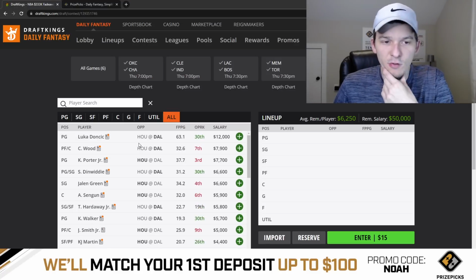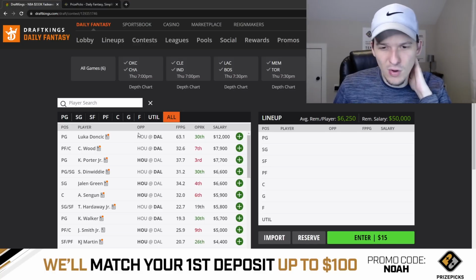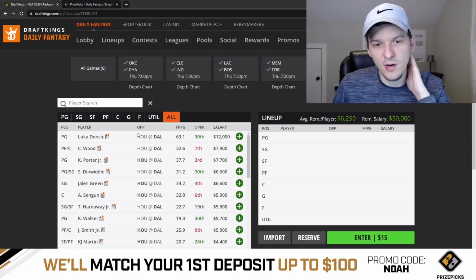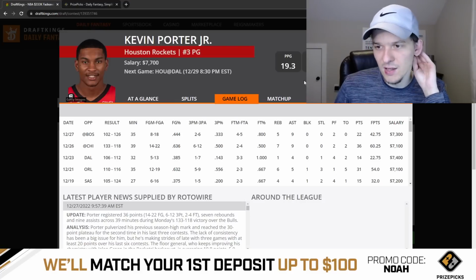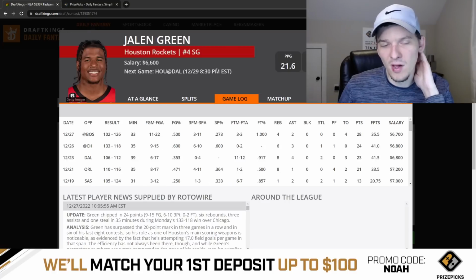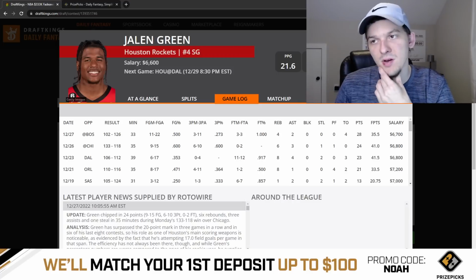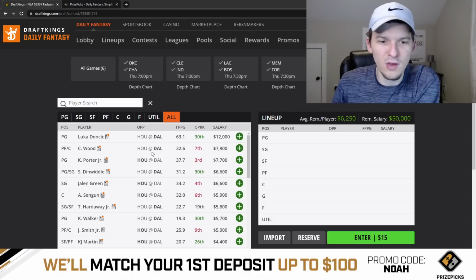Now on the other side with Houston, not as much interest in this Houston team. KPJ at 7,700 on this slate, I'm not super interested in. Jalen Green is 6,600. I know KPJ's had some good games lately, but I think if I was going to play one of the two Houston guards, I'd probably take the savings and play Jalen Green. Just because, normally these guys project pretty closely, and when there's a big discount, I think the guy that's just way cheaper is usually the better option. But I'm not in love with either one of the Houston guards.